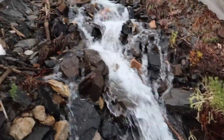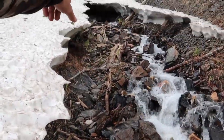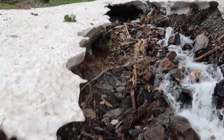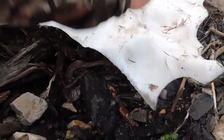You guys need a cold place to hang out and cool down up here in the summer heat? This will be the spot for it. High Country Creek runs right through this snow patch, and it's burned out a whole cave through it. Check this out. Still pretty strong. Woo!